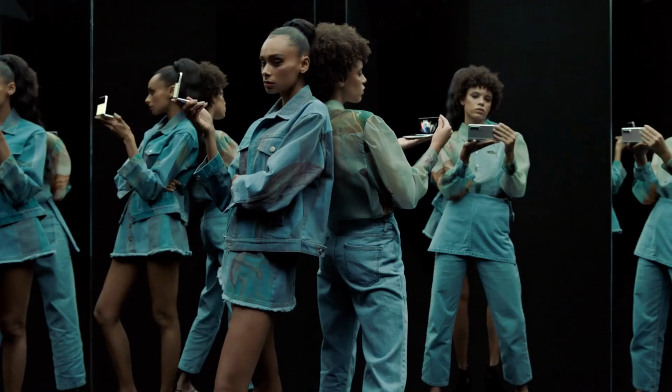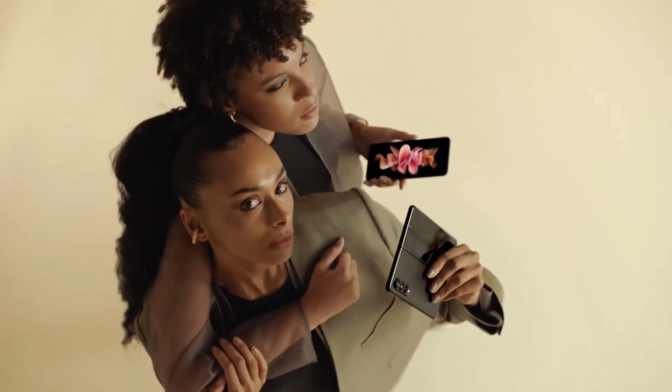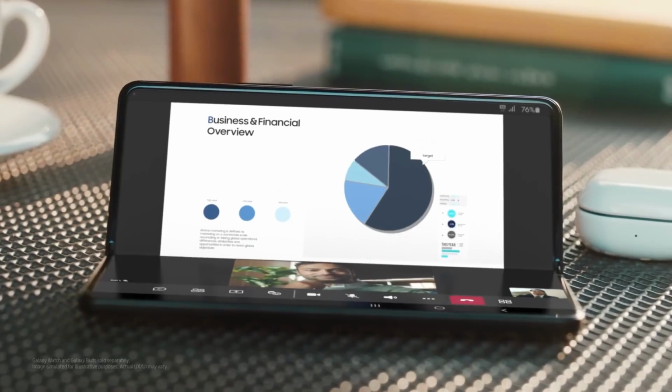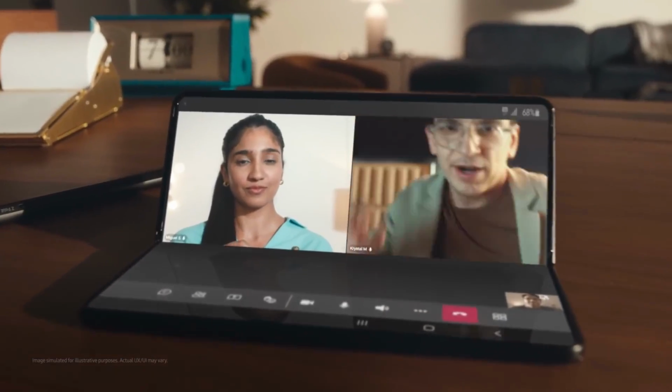Now coming to the launch month, according to a leaker, Samsung is expected to launch these devices in the same month as last year, meaning August 2022, where the company may introduce the next gen Galaxy Buds with some cool new features. So that is it in this video guys.